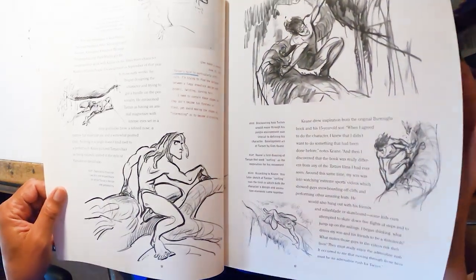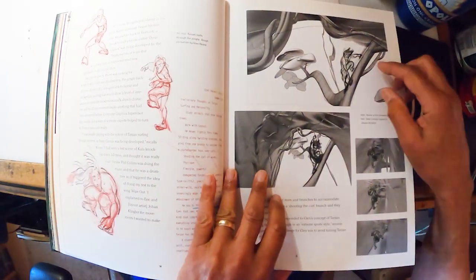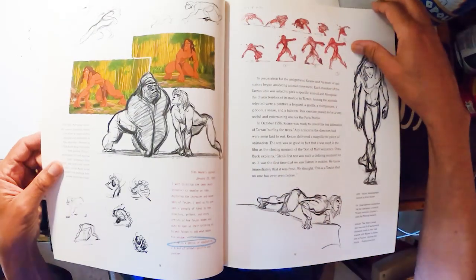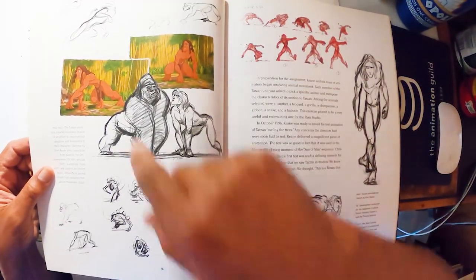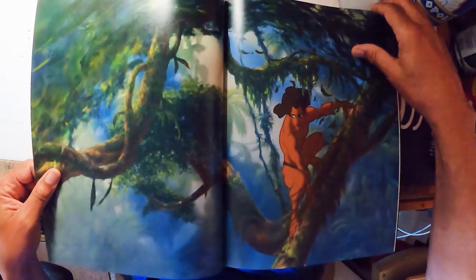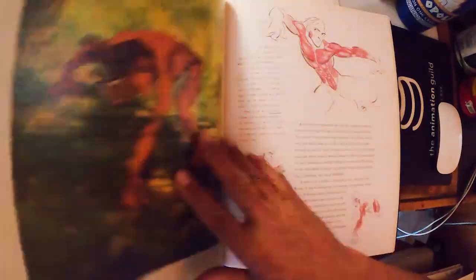So Tarzan was handled mostly by Glen Keane, so a lot of these drawings are his. And they used a computer to do these moving backgrounds of him sliding on these very thick tree vines through the jungle. You see a lot of behind the scenes thinking of what he does to get his sketches, his motions. And Tarzan in the jungle, hanging on a tree, sliding on a tree. Background painting is just, oh man, so great.